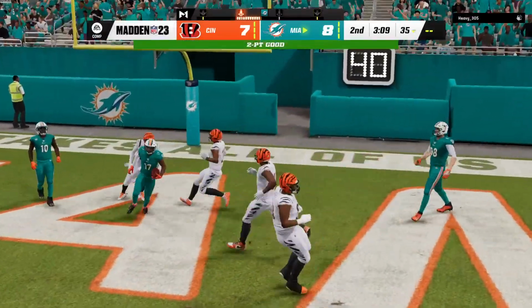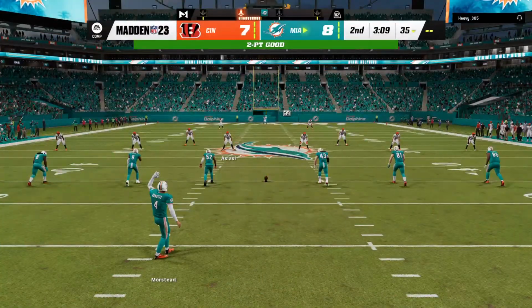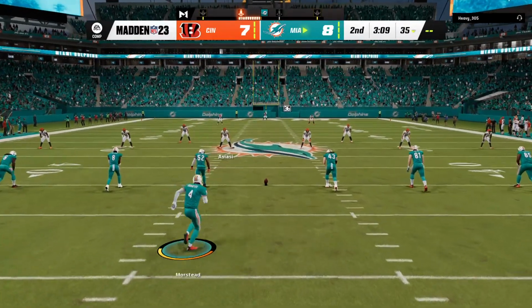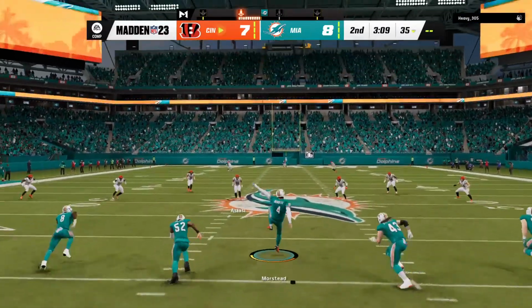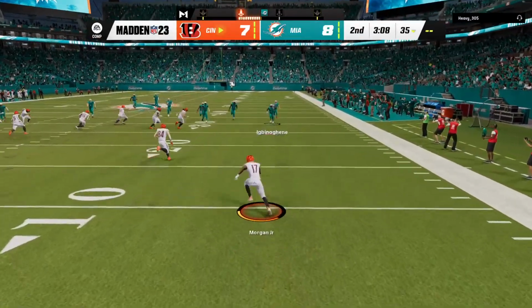And it's caught. He's got it. So they go for 2. They convert it along with it. That's an 8-7 lead. Morstead out now following the touchdown to kick. Takes it at the 7.